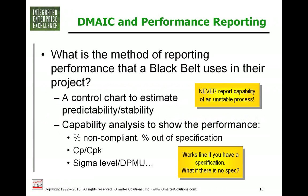This worked really good in manufacturing where everything had a spec and you had a lot of piece parts and you could count stuff up. But we struggled when we left manufacturing for this. And I think a number of the programs today that are training, especially the quicker ones, they don't seem to emphasize the idea that an unstable process has no capability.